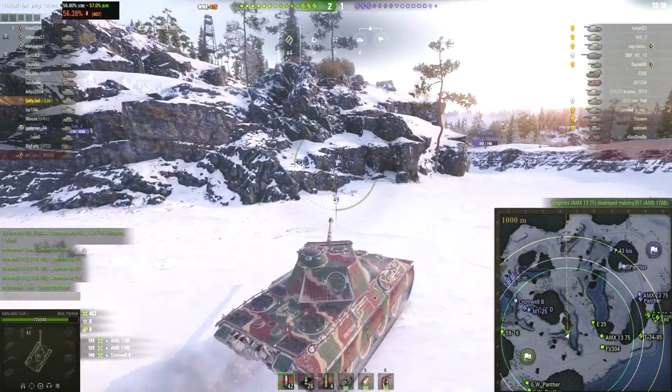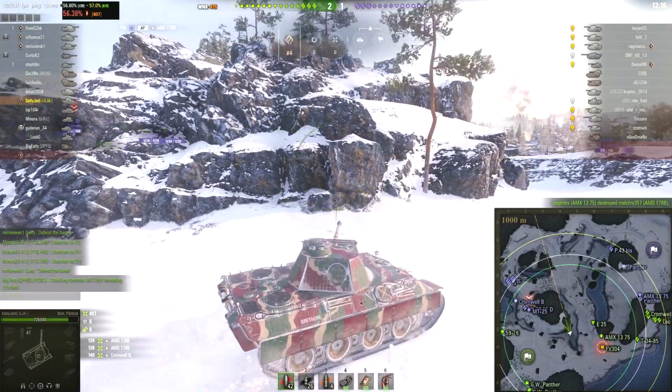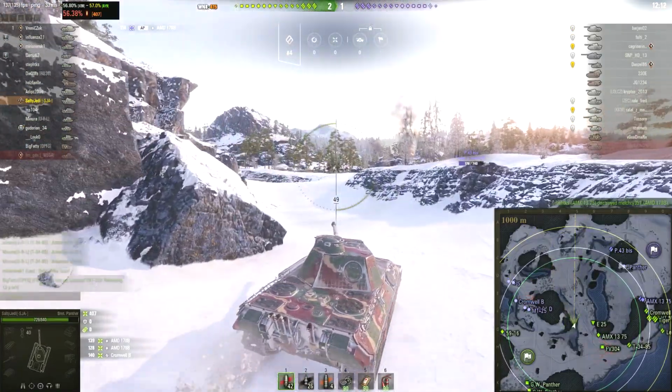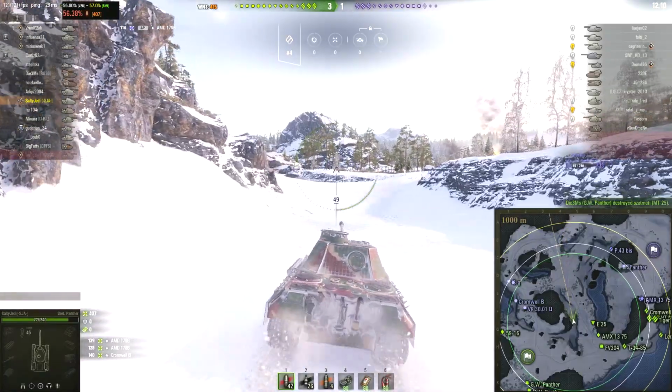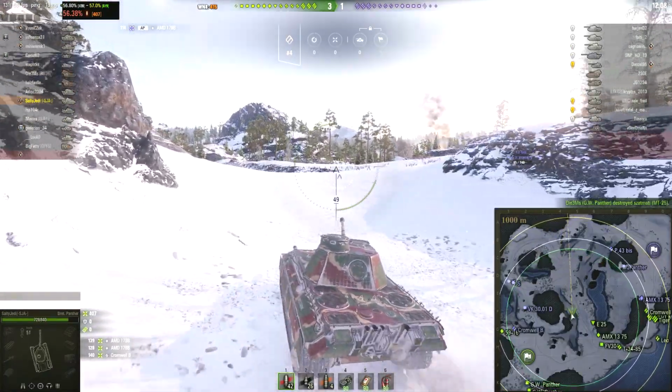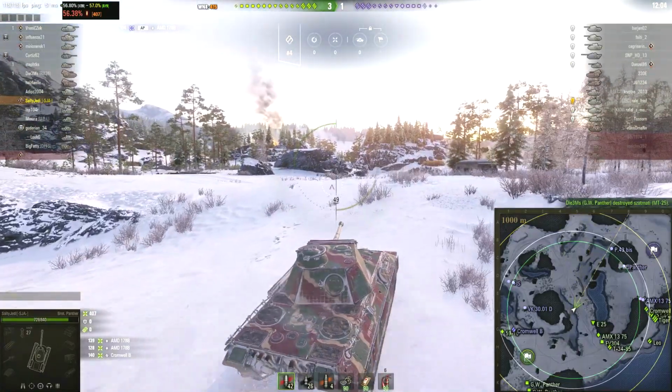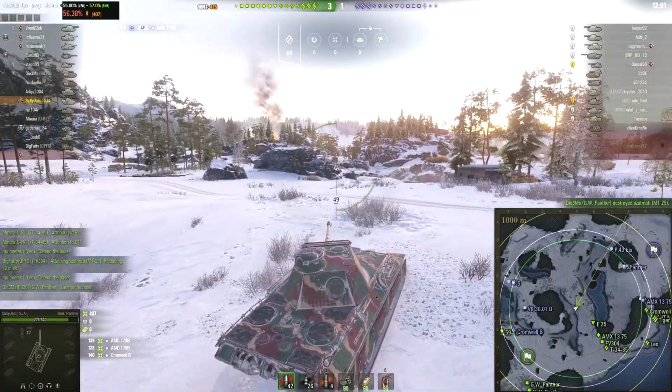That's a decent enough trade, but I'm glad I ran away and was paying attention, because there's two ISs, a Cromwell B, a VK, an MT25, all pushed down the 2 line. So I'm not going to go and engage that. I'm going to see if I can get hits on anything else.